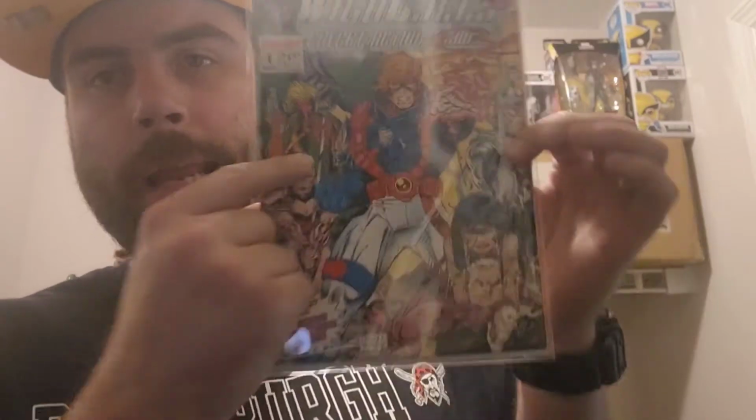Here we go. Getting into some... You older collectors out here don't know about this book. Wildcats 1, first appearance of the Wildcats. And I got this book for this guy right here. I'm a Grifter fan. Had to have first appearance of Grifter.